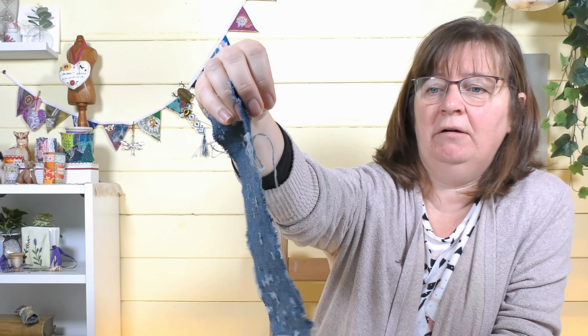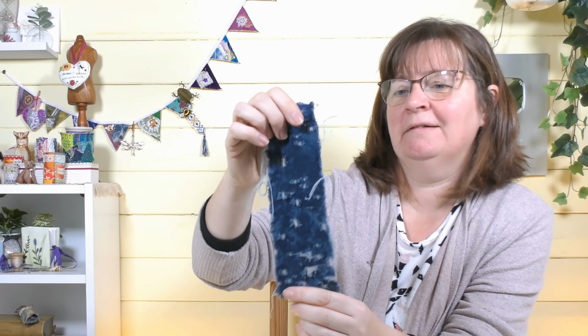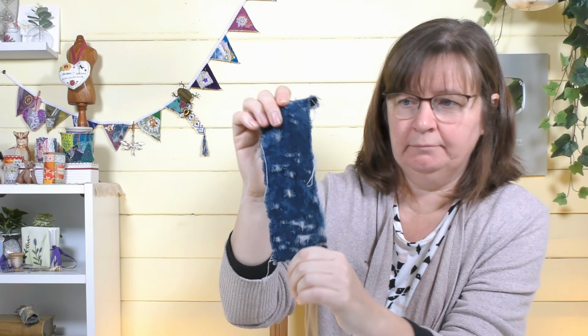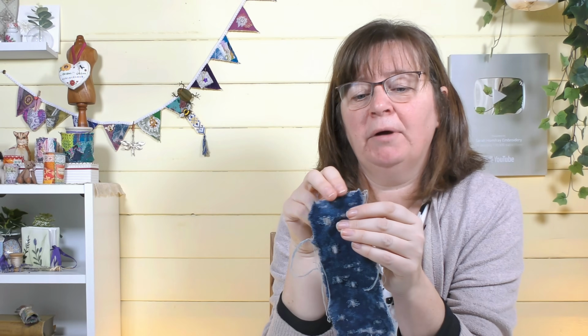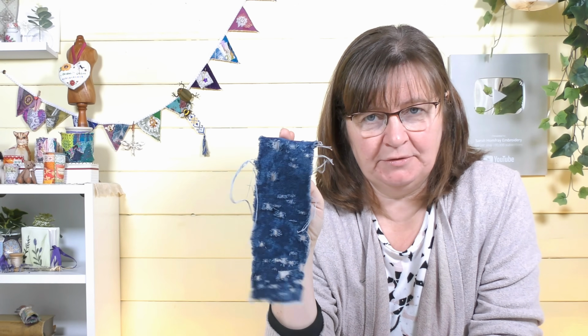This is a little bit of denim. It already had the holes in it. She bought the denim with the holes in it. I thought that would be interesting for some projects, and I cut 4 pieces off them and I buried them in one of my compost beds, my flower beds, and I'm taking them out at different intervals.